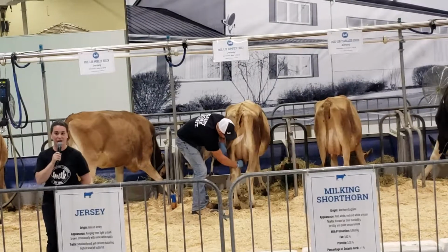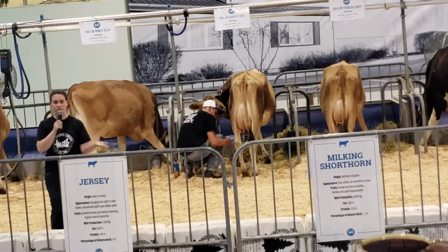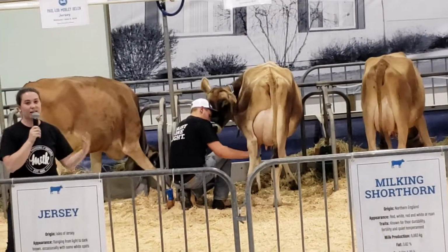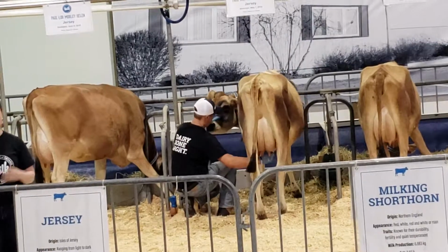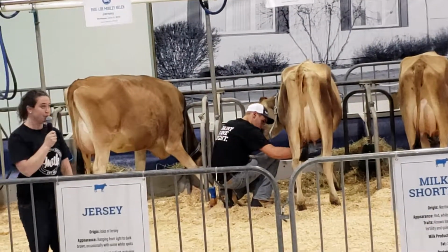Or a tie-stall farm, and that's called a robot farm. So that's a farm that actually has a machine to milk the cows, and there's no human contact other than feeding, checking on them, all that kind of stuff. So the cows can actually choose when they want to get milked. They can get milked at any time of the day or night.